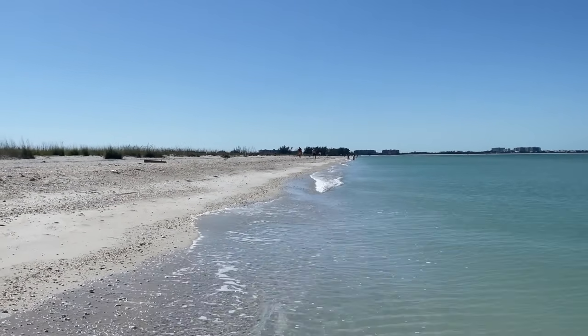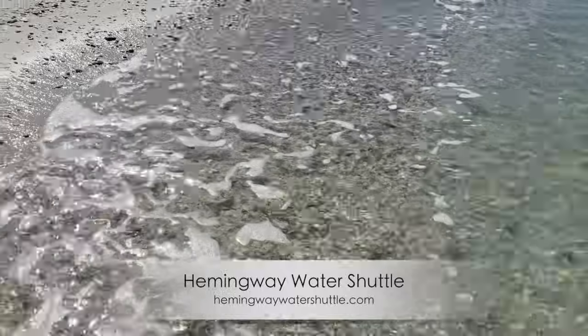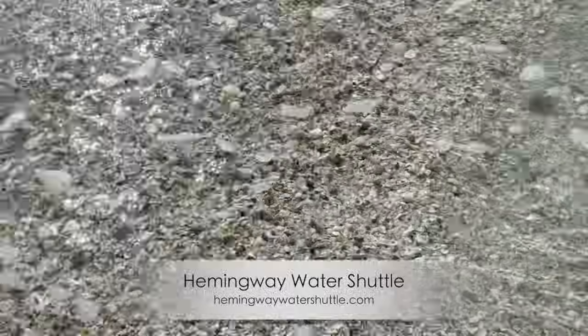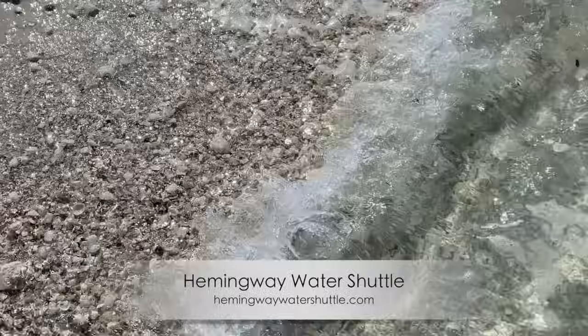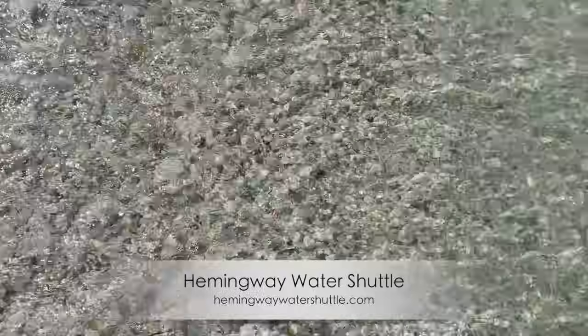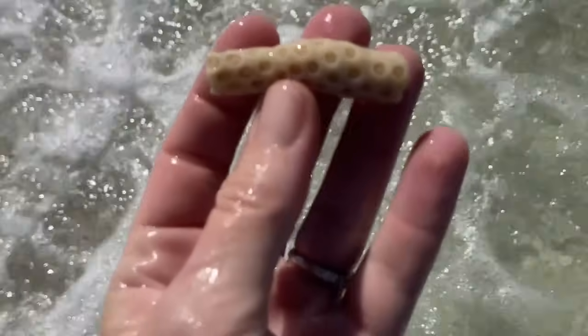So I got here with the Hemingway shuttle. They so graciously gave me a ride over here because I let people like you know about them. It's very economical. You can choose the times that you come to and from the island. So I really highly recommend the Hemingway shuttle if you want to have a cool beachcombing experience like this.